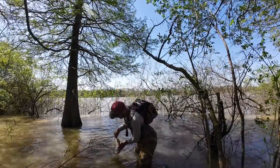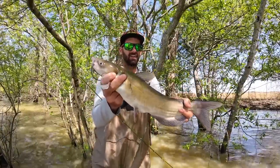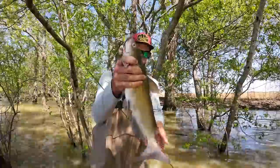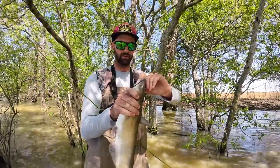All right. Look at that chunky sucker right there. It's a nice channel cat. You know, I wish it was a crappie. He's probably about 3 pounds. He's thick and healthy. Probably been here trying to munch some crappie or some baby crappie or something.